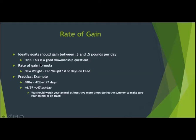good test question. So your rate of gain formula is the new weight minus the old weight, divided by the days on feed. I'm going to use an example: if we weighed this animal in at our spring weigh-in and it weighed 42 pounds, and then come fair weigh-in, it weighed 88 pounds. So that's the 97 days that I talked about. The 88 minus the 42 is 46 pounds that animal gained in that time period. Divided by 97 days gives you 0.47 of a pound of gain. So almost a half a pound of gain. This animal in particular is a really good gainer.